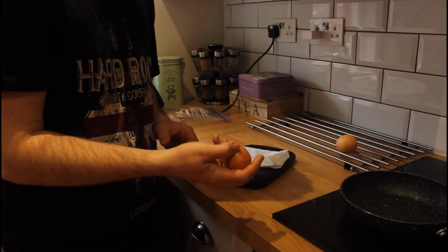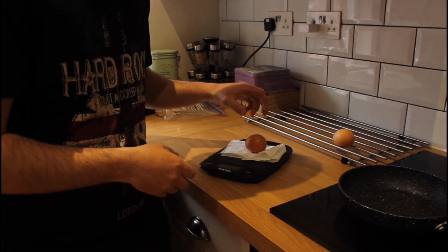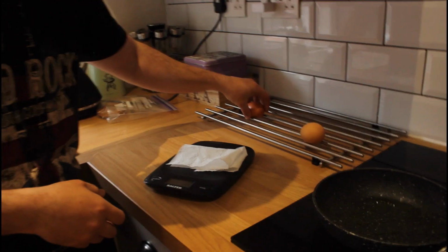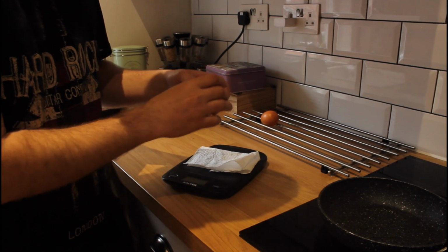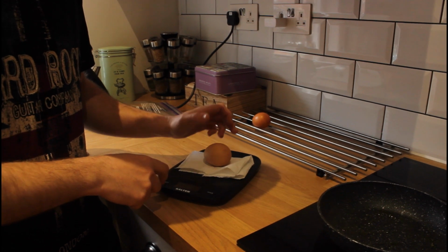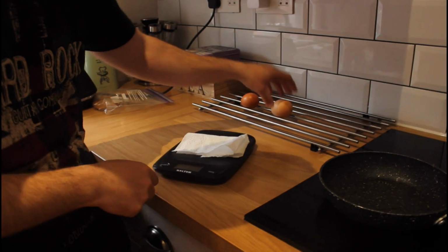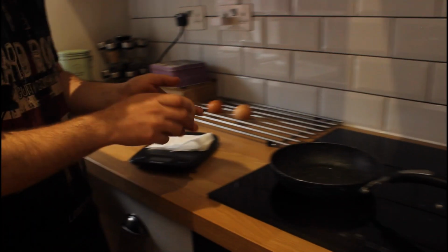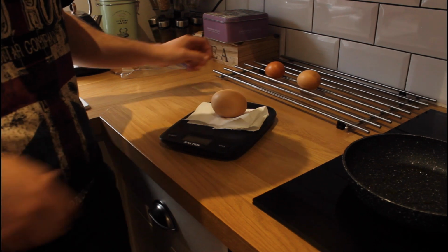Right, so I've got a normal egg here that you buy in the shop with a stamp on, just for comparison. It's about 61 grams. And one of the normal eggs from the chickens, which is still quite a decent size, so let's have a look at that. That's 80 grams. And now for the big one. 117 grams. So that's pretty big.